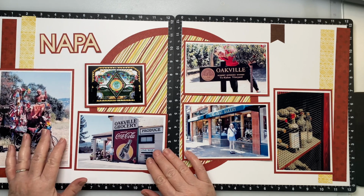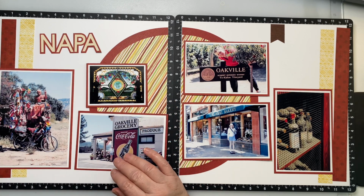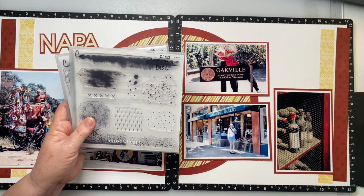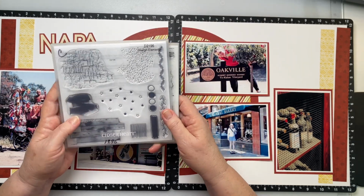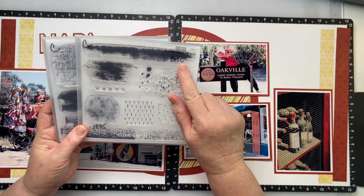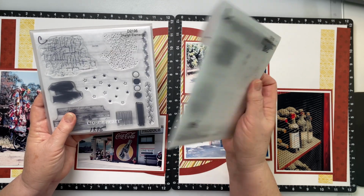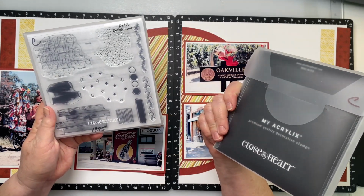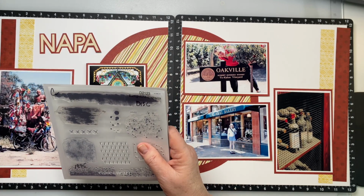What I want to do now is add, the background's a little too stark white for me. So I'm wanting to come in and use some of my texture stamps. This one is background elements and this one is design elements. I believe this one is still available, even though it's discontinued or retired, I should say. I believe there's some still there. If they are available, I will link them below so you can easily find them. And I'm going to go ahead and get started on these.